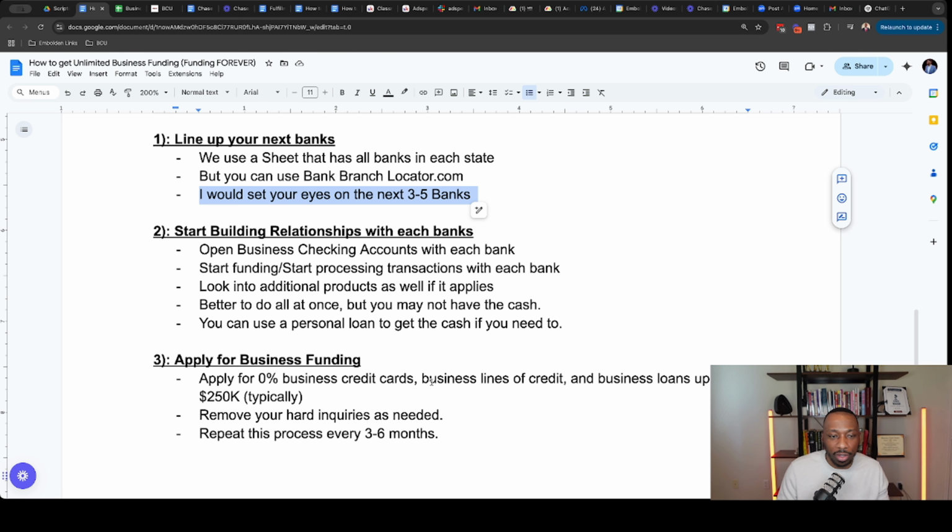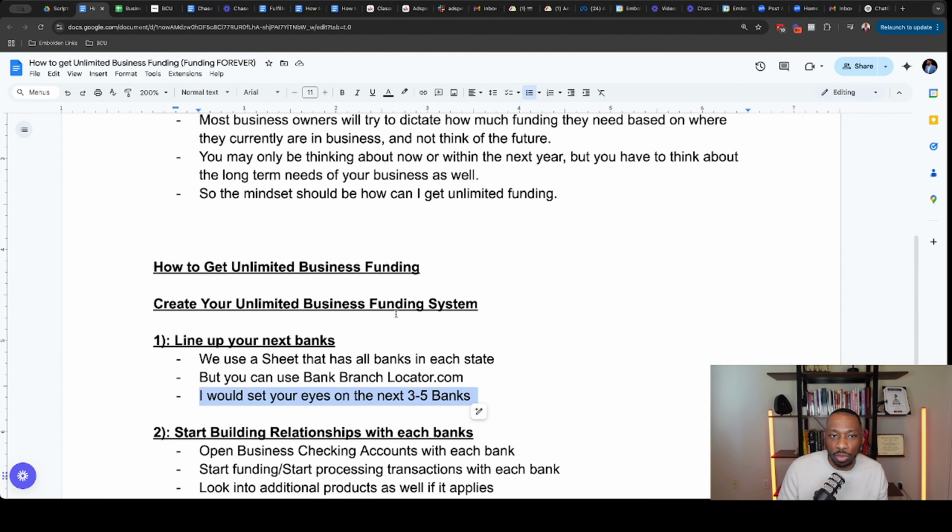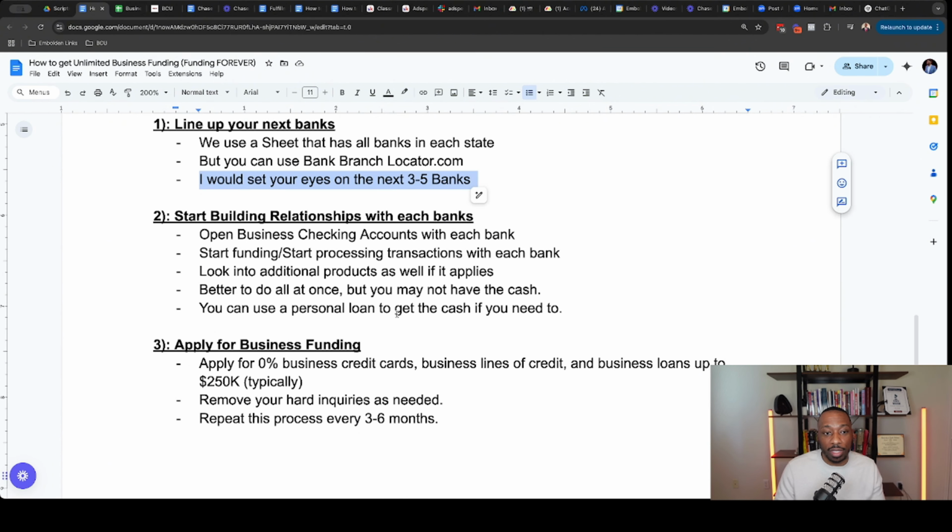You apply again, best with a business relationship manager. However, you can apply online. You can apply in a branch. And then you just remove the inquiries and repeat the process every 3 to 6 months. So that's what we typically do with our clients. And that's how I do it for my business. That's how we've generated over $7.5 million in business funding just in the past year.